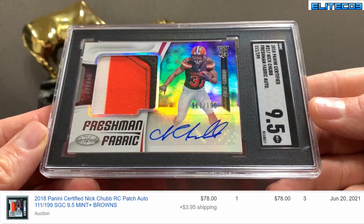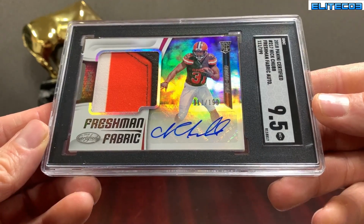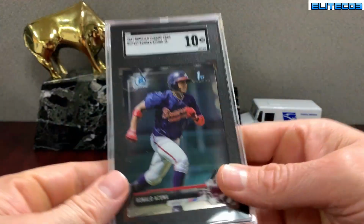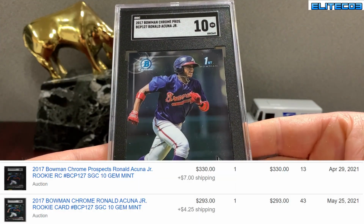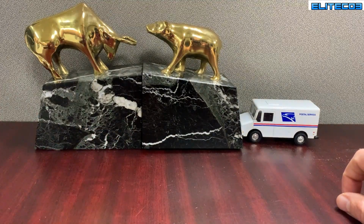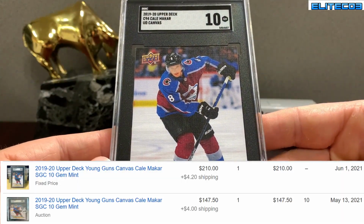Certified 2018 Nick Chubb, 199. That was a mint plus. Nice patch on that one. BCP 127 again, Acuna in a 10. I like that card because it's got the same image as the Prospect Auto, and it's a lot cheaper. Most people can't afford the Prospect Auto.